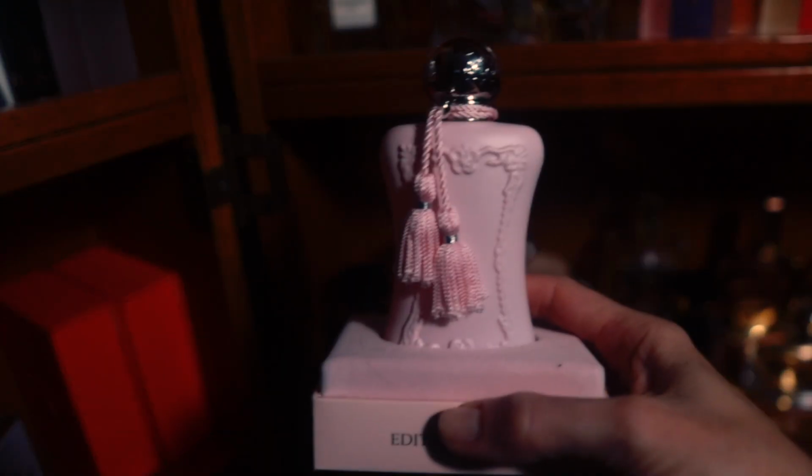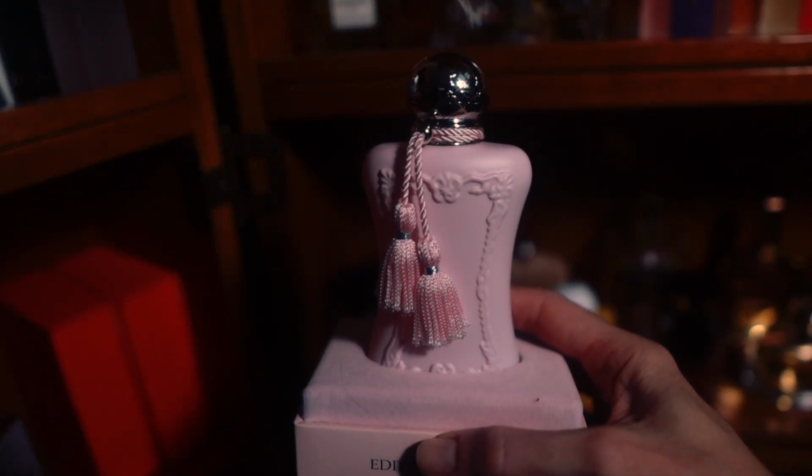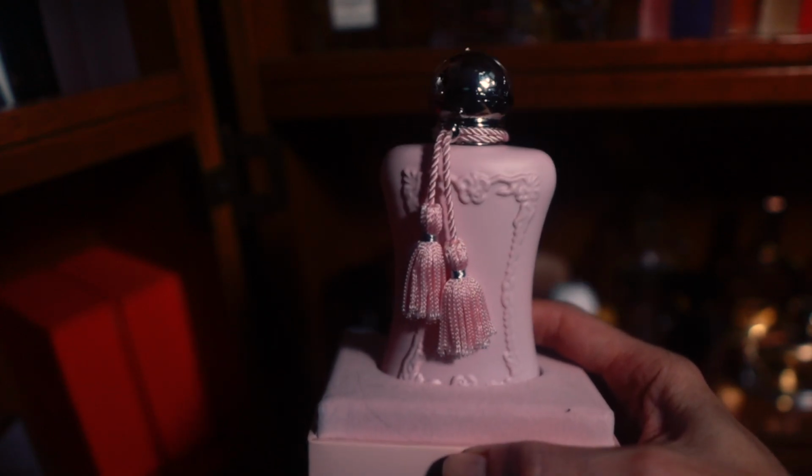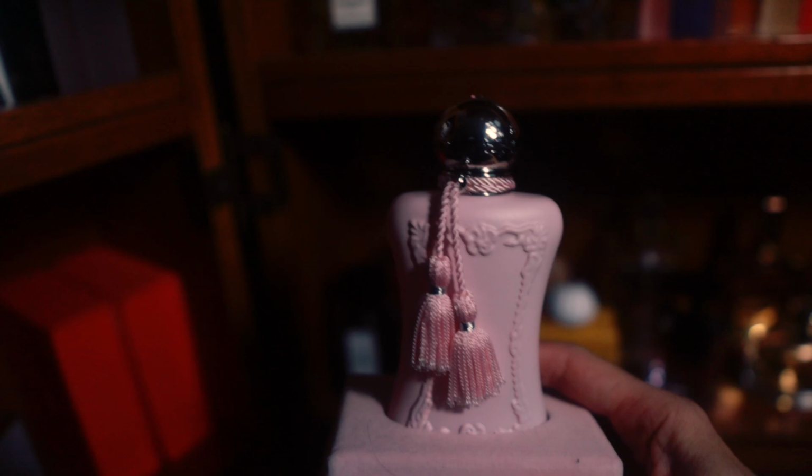And then down the bottom we have Delina Exclusive, which was a surprise purchase for me. I thought it was way too sweet when I first tried it years ago, but now I love it.